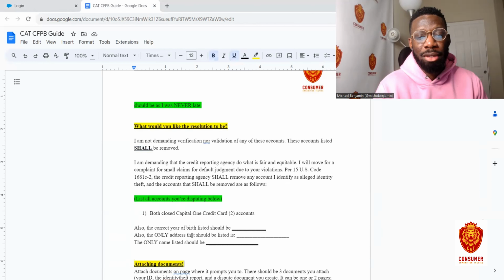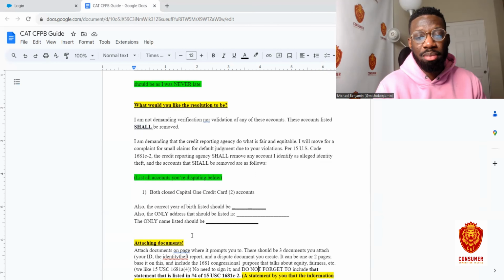And then what you're going to want to do is attach your dispute document. You're going to want to attach a copy of your ID. You're going to want to attach an FTC report if you filled one out as well. So just keep that in mind.